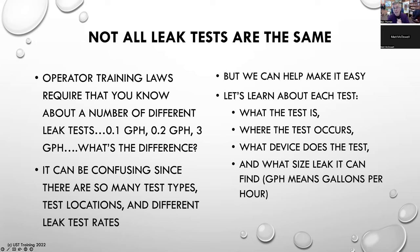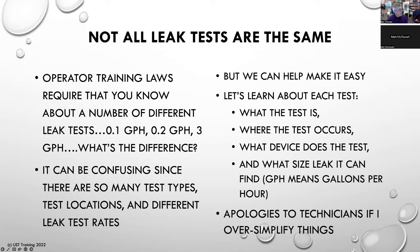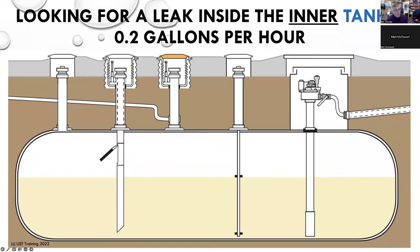I'm not going to use too many acronyms here. UST, underground storage tank, we probably all know what that is. GPH is gallons per hour, and that is typically the units by which most leak tests are measured. If we have any technicians on the line, if I'm oversimplifying things, know that I'm not an engineer, I'm not a field tester, but I try to be a translator to bridge between what the tester does and what the operator, or for that matter, the inspector needs to know.